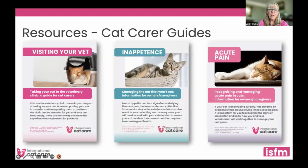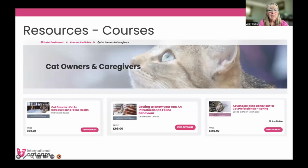We also have some specific cat care guides. Visiting the vet, inappetence, and acute pain are just 3 of them that may be useful to people working with unowned cats. And we also have courses on health and behaviour, which would undoubtedly be incredibly valuable to anyone working in the sector.